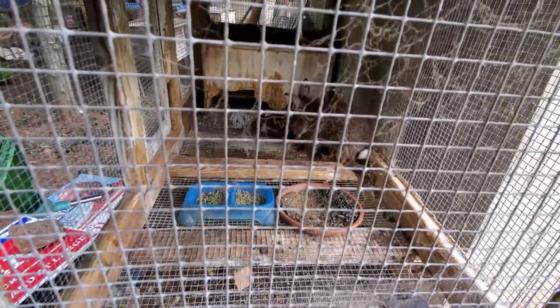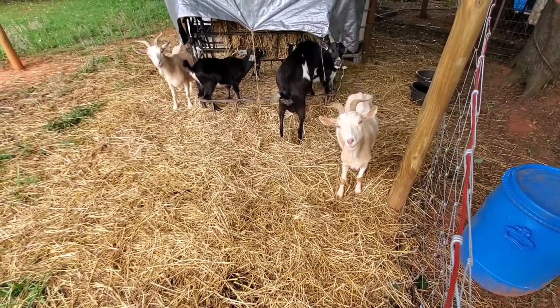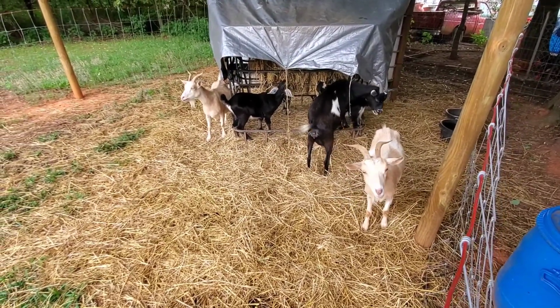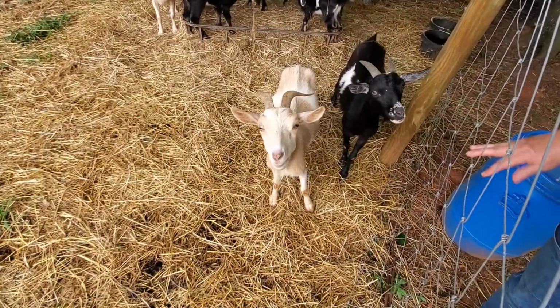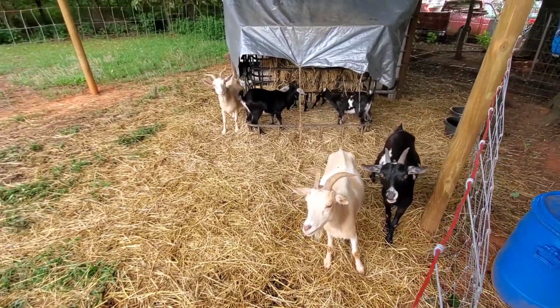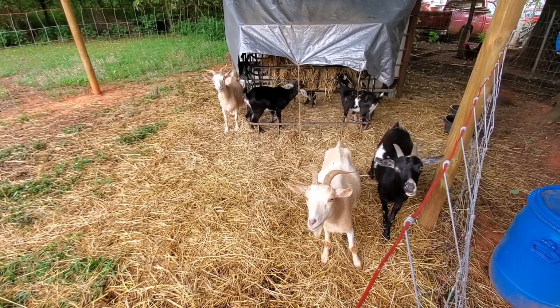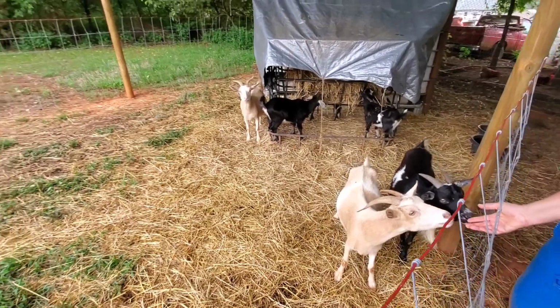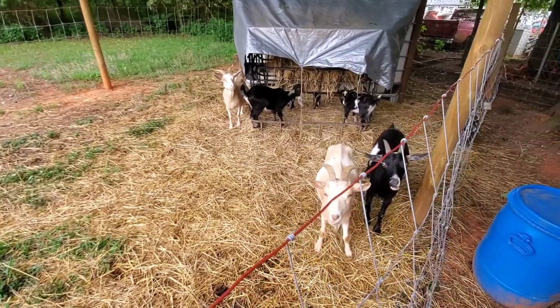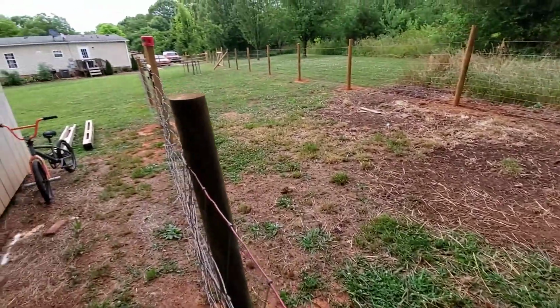Is this a mom and a dad here, or? No, mama and daughter. Nanny keeps going. These are the girls. This is Nanny. Nanny and Pepper. Hello, Pepper. Come here. You want to see what we've got? You have food? We're hoping to milk them next year. They're real young, but they had their first set of kids. They all did fantastic. Nanny had two, Pepper had two. They're giving you that I need to be fed look, which they don't. Don't let them fool you.